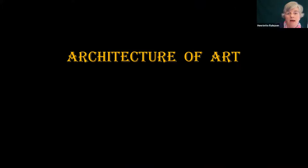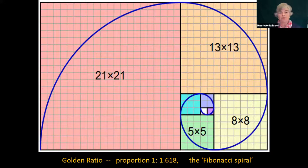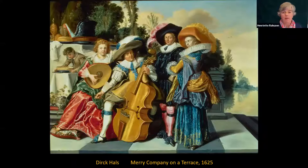And then the last little bit is something I've only recently become more attuned to. We already looked a little bit at van der Heijden and his architectural fantasy, but the use of the golden ratio in art, including the so-called Fibonacci spiral that is based on those perfect proportions. This recent acquisition at the gallery is a merry company. And you start to think, well, okay, is anything else going on?